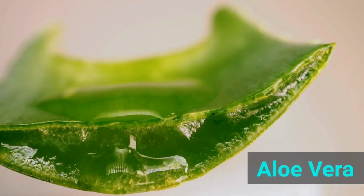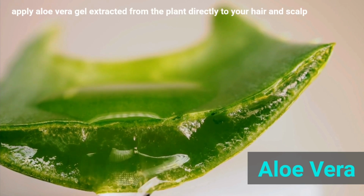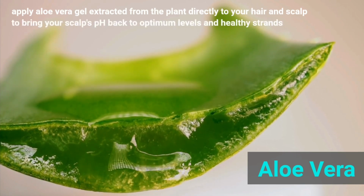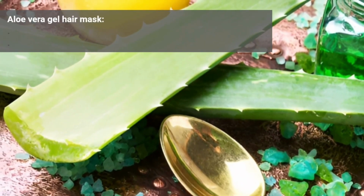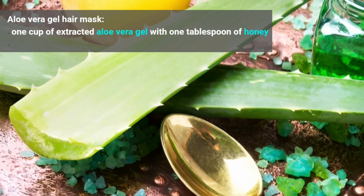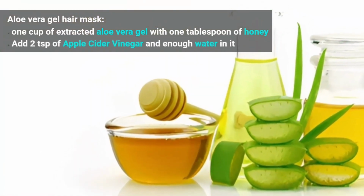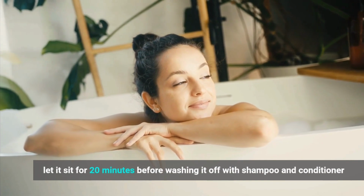Aloe vera. You may apply aloe vera gel extracted from the plant directly to your hair and scalp to bring your scalp's pH back to optimum levels and healthy strands. Or you can make an aloe vera gel hair mask by mixing 1 cup of extracted aloe vera gel with 1 tablespoon of honey. Add 2 teaspoons of apple cider vinegar and enough water in it. Apply the mask all over your strands and let it sit for 20 minutes before washing it off with shampoo and conditioner.